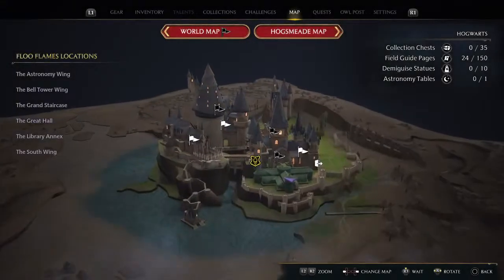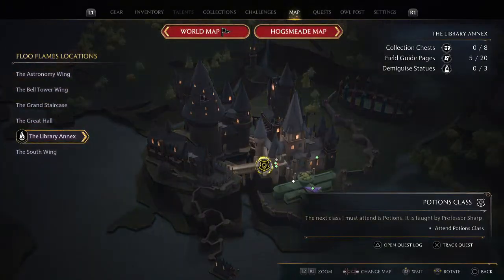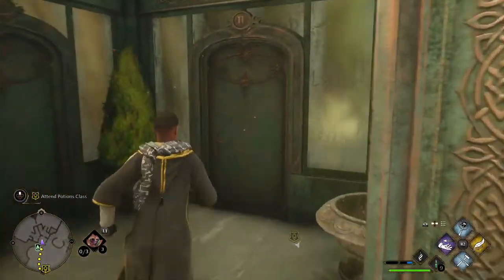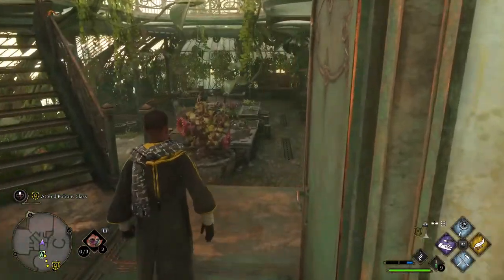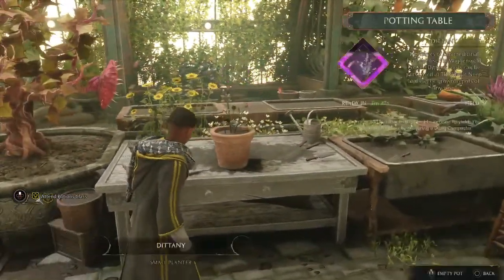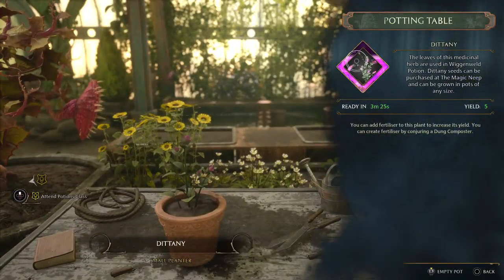Alright, where else do I need to go? Potion class. Professor Sharp. Librarianics. Should probably just wait out the potion. Probably maybe like 2 more minutes of it. About so.